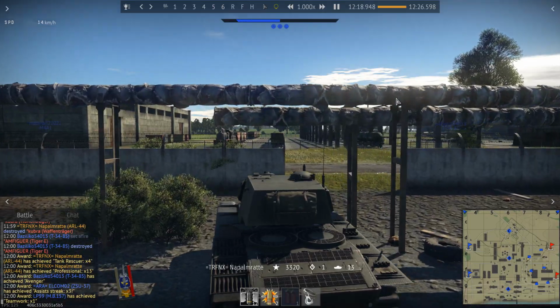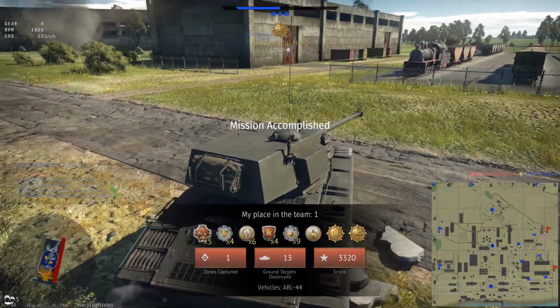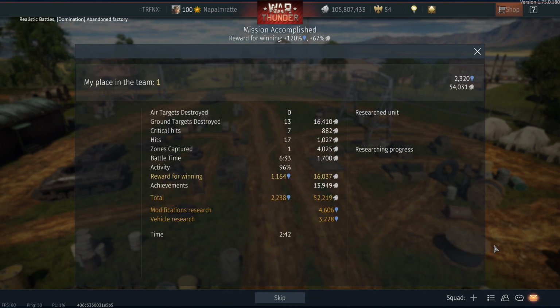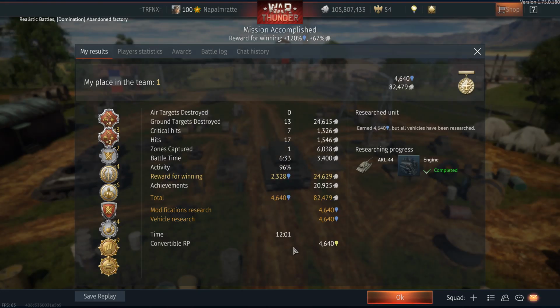So those are 13 kills on Abandoned Factory. The match lasted 12 minutes. I had a lot of luck, of course, and the results showed that I had 82,000 Silver Lions and 4,640 research points, with also a survivor award that I really fancy.